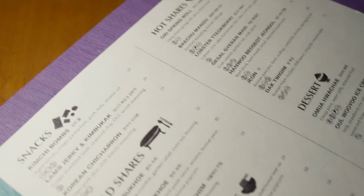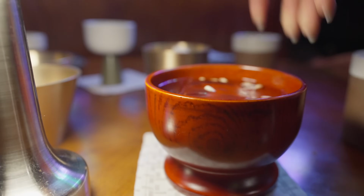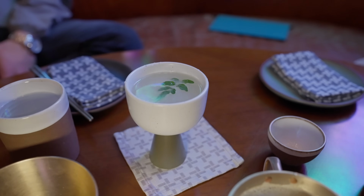So after those incredible meals, the first of the 2 bars here is called Owl, and they have something tonight called the K Gourmet Tasting Flight. So it's 3 different cocktails that are traditional Korean cocktails. We're gonna give those a try, and then I'm gonna show you the hidden bar here at the Four Seasons.